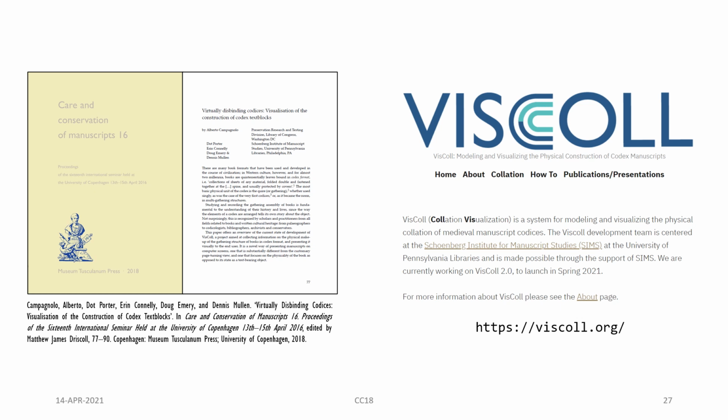And this new VC Editor is coming up for formal open release in the next couple of weeks at the time of this recording. So hopefully by the time we will actually be able to see this recording, VSCOL and VC Editor will be up and running, and people will be able to use it.